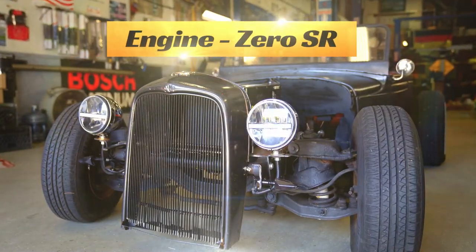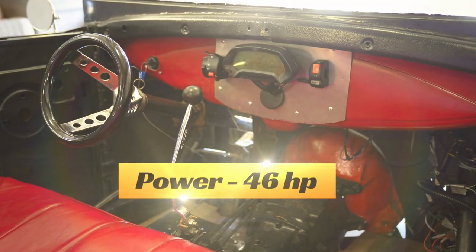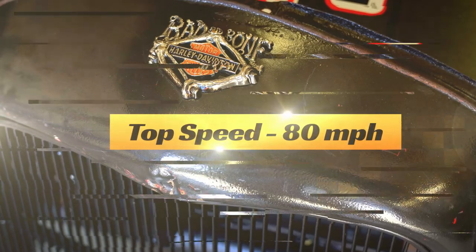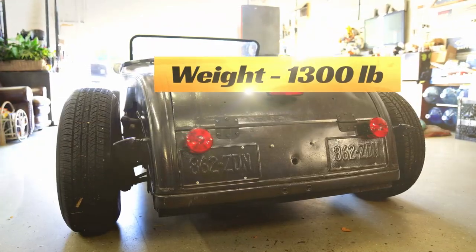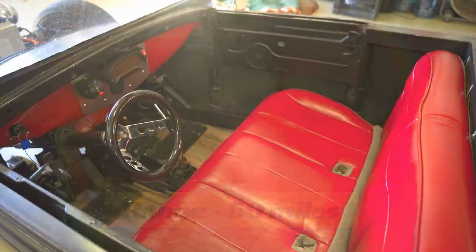YouTuber Rich taught himself the skills to convert custom carriages. Stripping out a 1930s Model A rat rod, Rich dropped $3,000 on a smashed up bike to build this EV conversion. The E-Rat was a true passion project, proving that even today, everyone loves a rat rod ride.